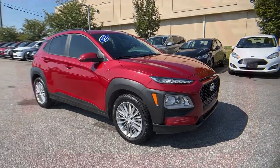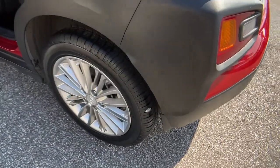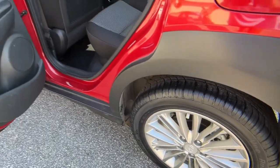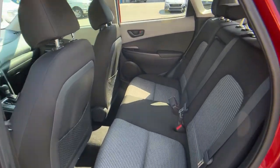experience. These are just some of the great options this vehicle comes with: keyless entry, backup camera, heated mirrors, lane keeping assist, keyless start, satellite radio, blind spot monitor, heated front seat, Bluetooth connection, steering wheel audio controls.